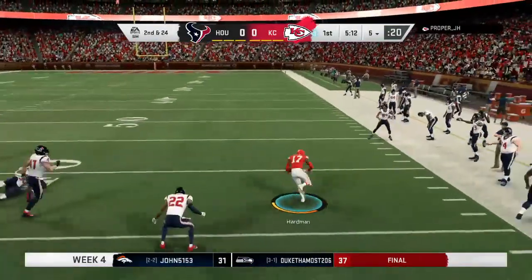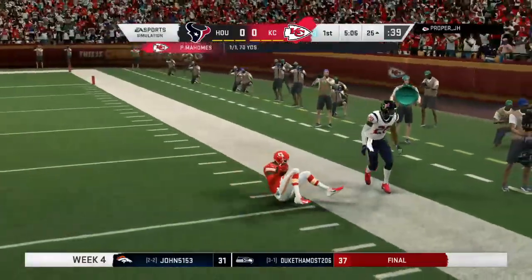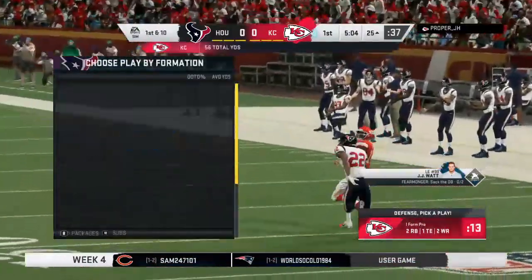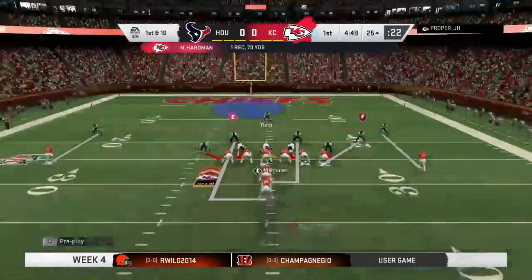Mahomes. Well, this is taken in. It's complete. And they do finally get him, but he takes it to the 25. A big play there on the catch and run. And even 70 yards. So forget about any talk of possible safeties.